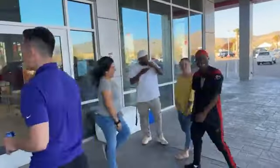We're going to go in real quick and watch Chance do a live demo of our newest model, the Toyota Tacomas.